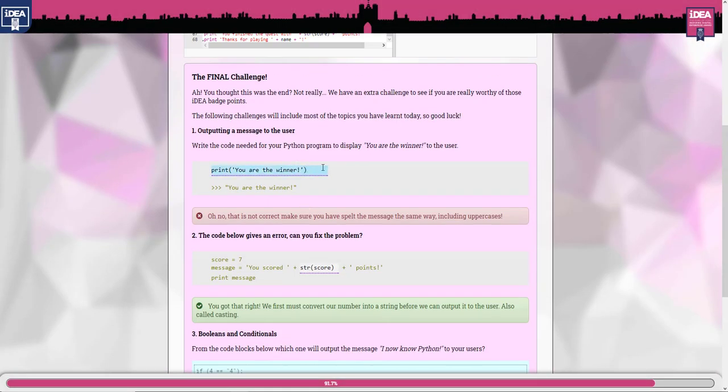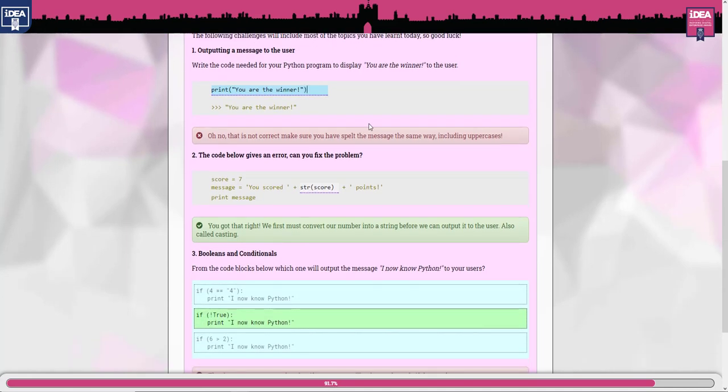Okay, what's going on here? Why is that not working? That is the question that we are going to be solving. And you are the winner. Print to the user. Okay, so print, you are the winner. Okay, that should work.